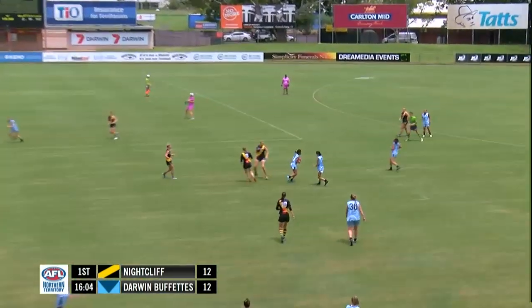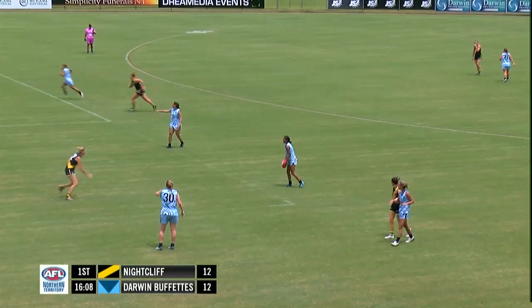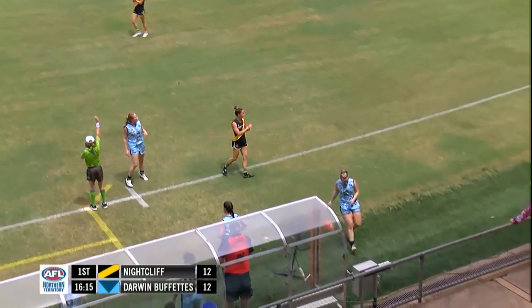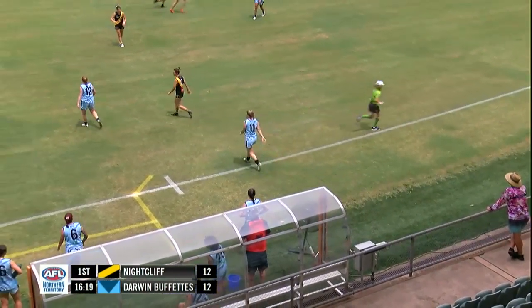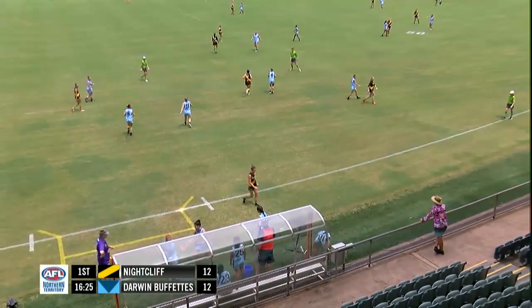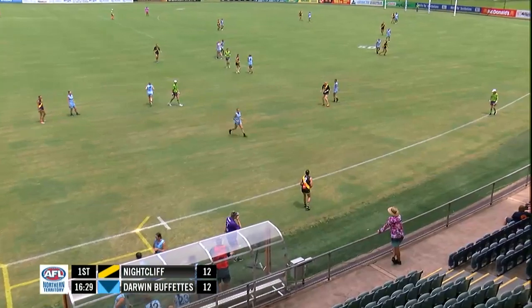So kick comes into the middle here, but Hartaluni receives that one from Kira Hill-Carter. She's looking to settle down. Play on's the call, and under a bit of pressure, kicked out towards the boundary, and it's bounced out of bounds. So yeah, they're feeling the pressure. They really are. They're really in their face at the moment. It's a good test for them. Buffalo's sitting second on the ladder against fifth.